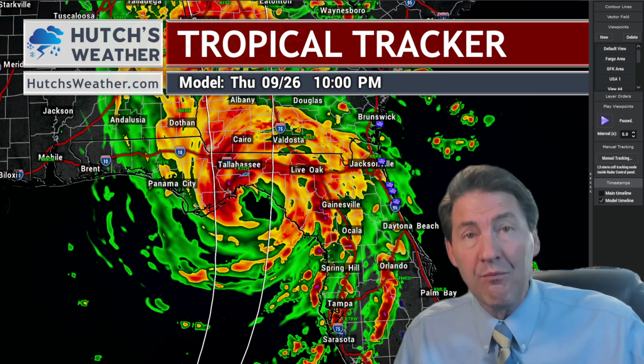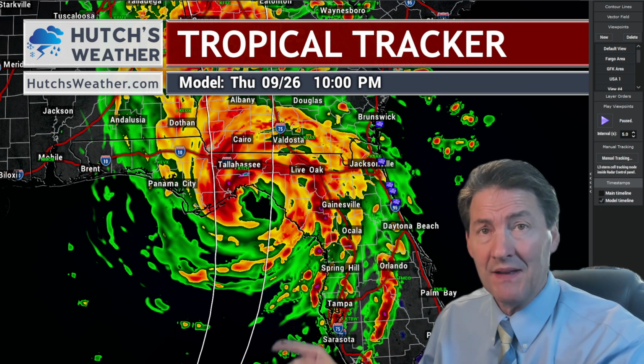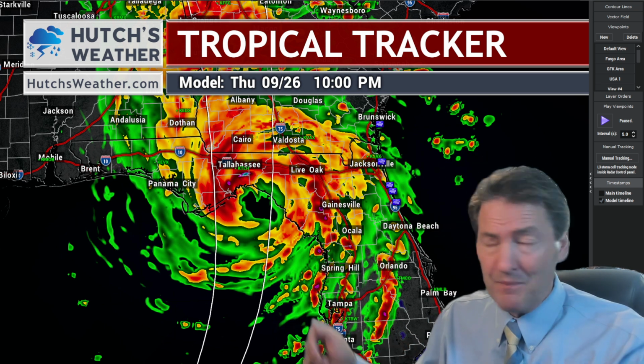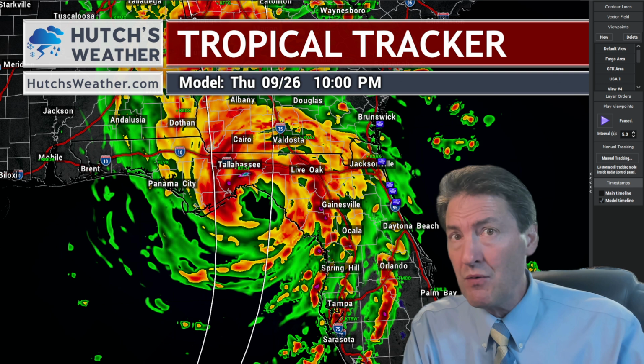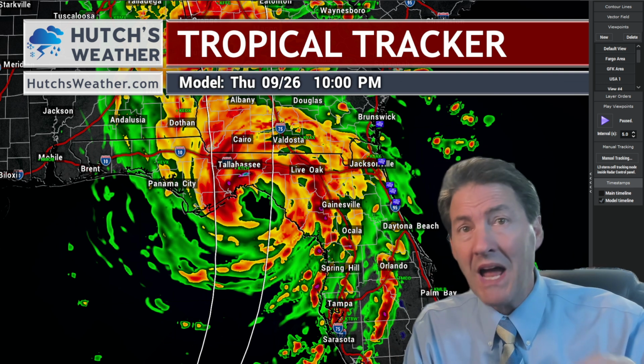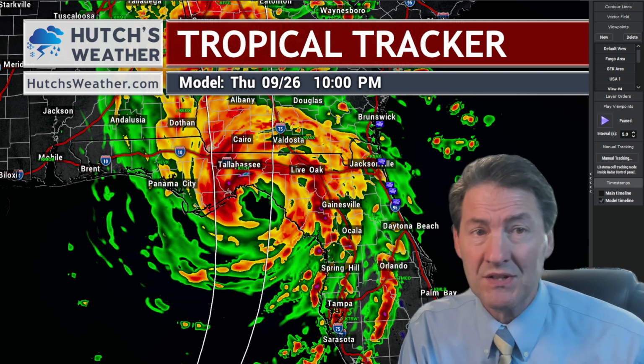We're going to compare 12 models and show you a little bit of the science behind this, and show you exactly why we think it will track where it will. Then we'll also talk a little bit about the variation in the intensity of the storms between the models. We'll look at the official National Hurricane Center forecast, and we'll get started right now.